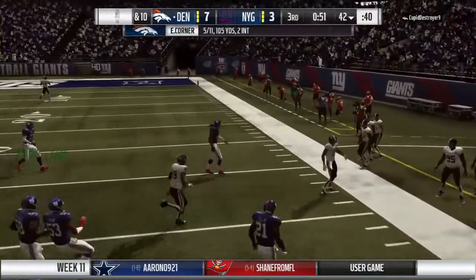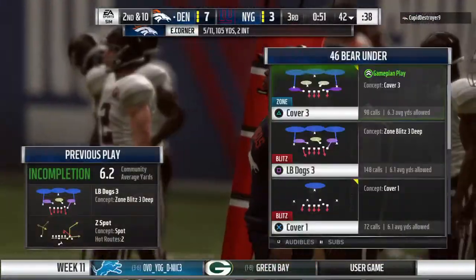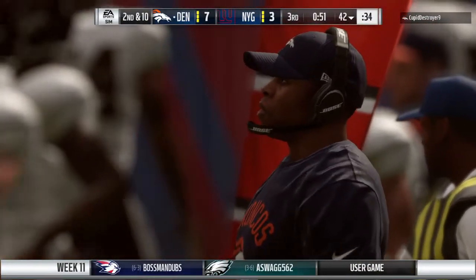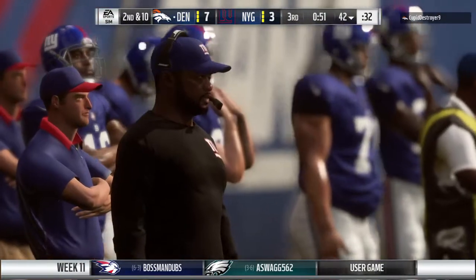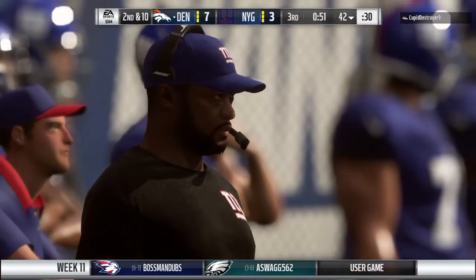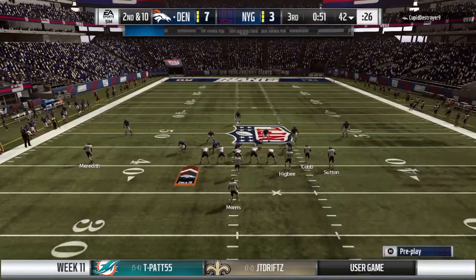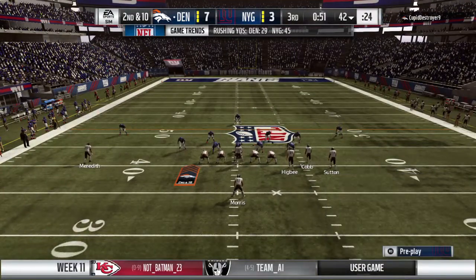Toward the right sideline, but it's incomplete. Randall Cobb, the intended receiver. And that'll bring up 2nd down. Had the right idea there, trying to throw it to the sideline, but he led him just a little bit too much, trying to get it out to his receiver. Ends up falling to the ground, incomplete. Ball on the 42 as they come up 2nd and 10.